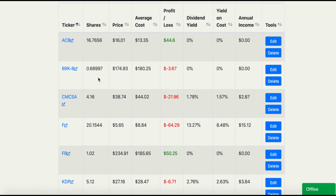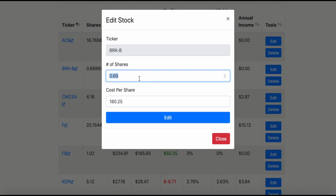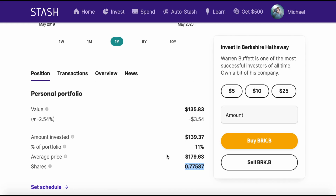So now we can see this is my old position in Berkshire Hathaway. I had 0.68 shares. My average price was $180.25. So now we're going to go over to the edit button here. We're going to hit my number of shares, and we're going to go back over to Stash so we can see what my average price is.